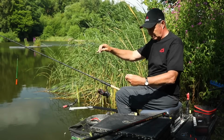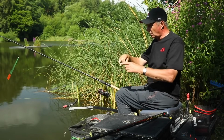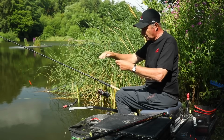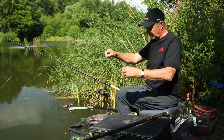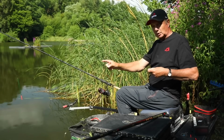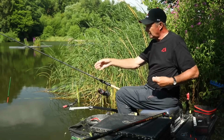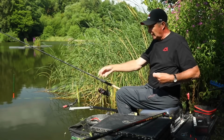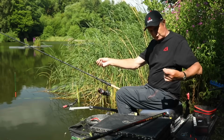So I've got a bulk, and I've got 2 droppers, or if I'm getting fish on the drop, what I'll do is put another dropper like that. So basically, I've got 3 droppers at most, and then my bulk. Now my bulk wants to be below halfway of the depth. So if I've got 6 foot of depth, I want the bulk about 2'9" from my hook.